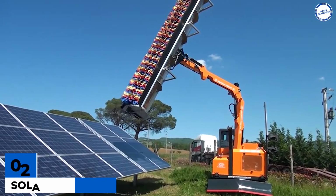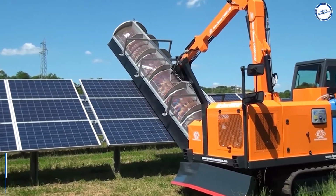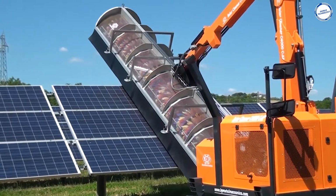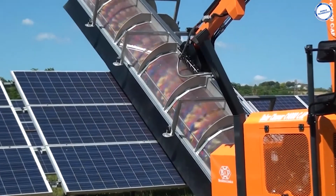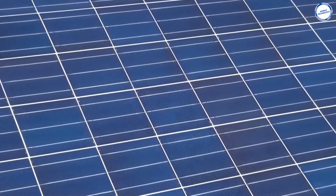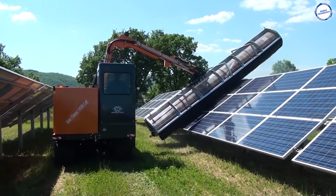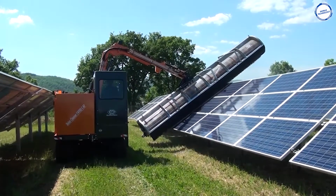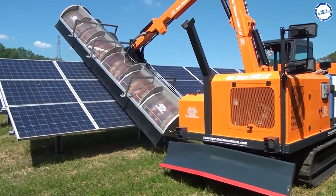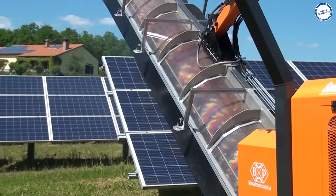Number 2. Solar Cleaner C4000. Cleaning road surfaces, pavements, and airplane runways require machines with great power to sparkle it up. But they're not the only type of surfaces that need cleaning. Ever wondered how solar energy producing solar panels are cleaned? It might sound like a hard job to do, but maybe with this machine, cleaning solar panels can be a piece of cake. The Solar Cleaner C4000 is a machine made by BP Metal Mechanica.